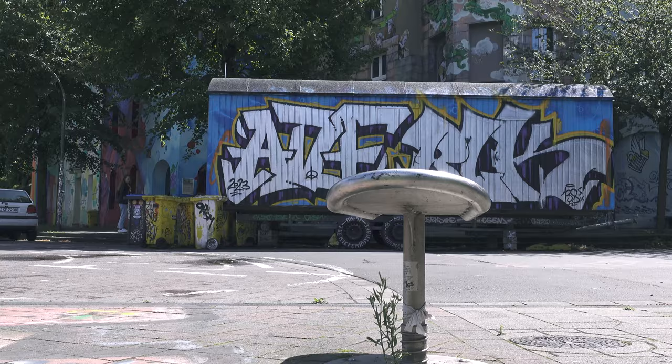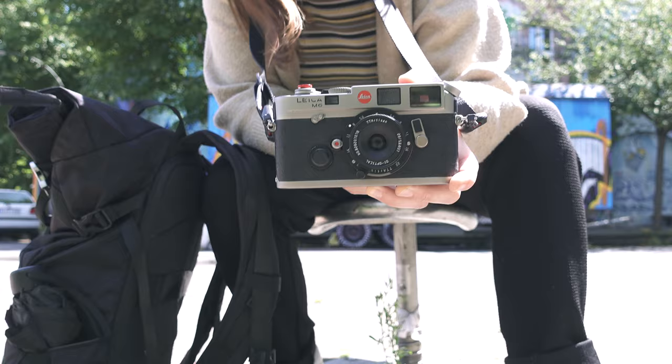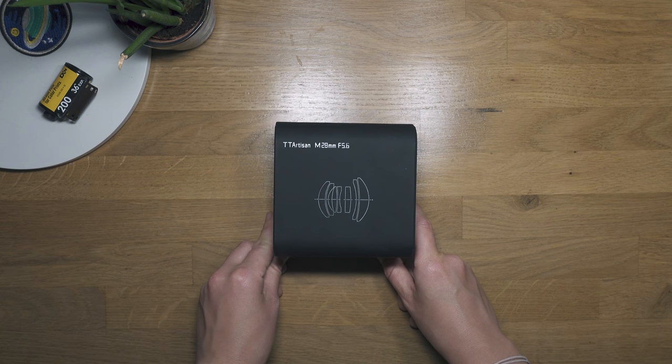The lens I am using here is the TTArtisan 28mm f5.6 lens that TTArtisan has kindly sent me to try out. A short disclaimer, I am allowed to keep the lens in exchange for including it in the video, but everything you will hear me say is my honest and unbiased opinion, and in fact there are some good but also some bad things I have to say about this lens.